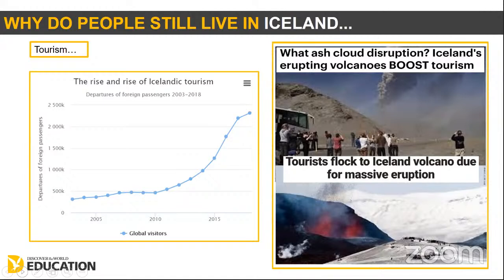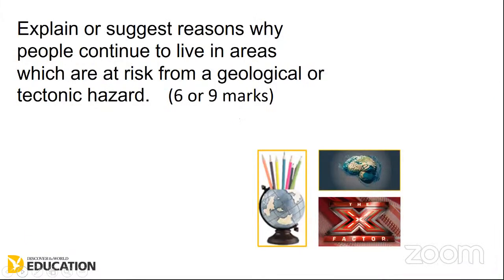So we've talked about tourism, and I think it is a really important part of the economy, and it is a reason why people still live in Iceland. A question that I've quite often seen in exam papers from all the different exam boards, and it's funny because sometimes it gives 9 marks, sometimes it's 6, sometimes it's 4, you never know really. I love a 9-marker question. It really gives you the ability to show your knowledge and your understanding, and to really show the examiner that you know what you're talking about.